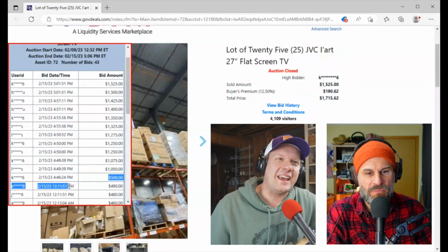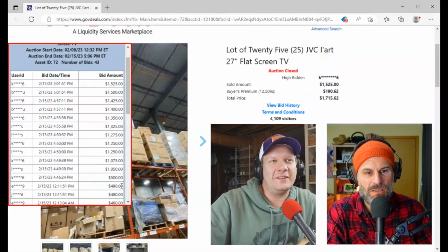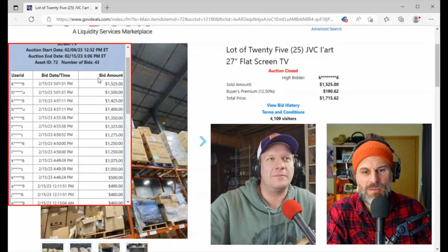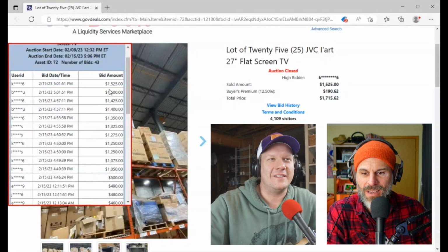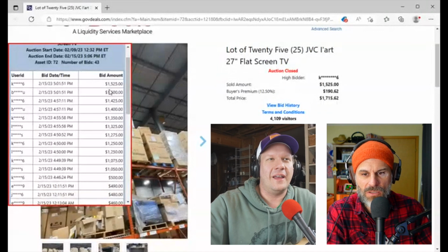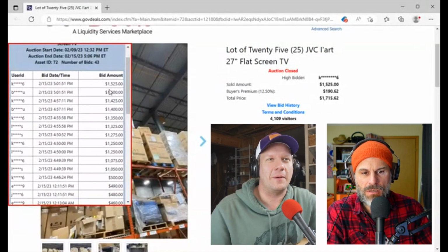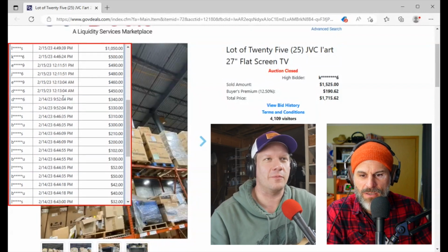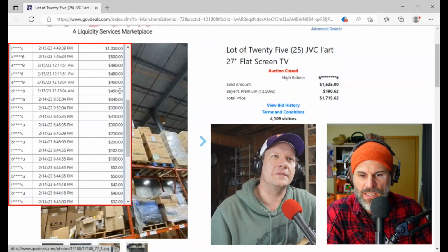The insane thing here is you can look right at the last 15 minutes of the bid. Boom, it all happens. You get a $500 bid here, and then within the next 15 minutes, it goes up $1,000, mainly because of three people bidding on this.